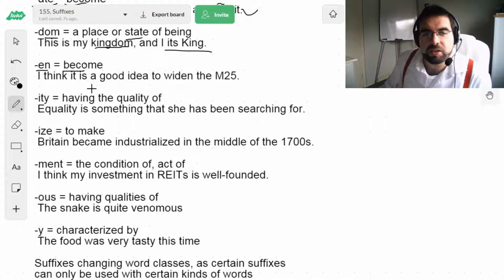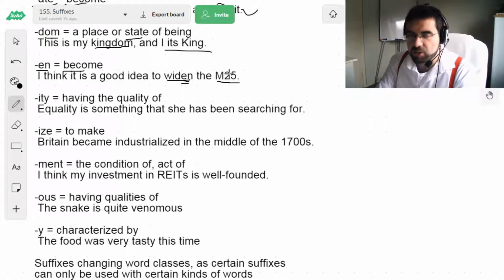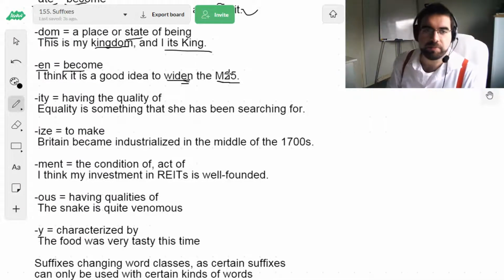Become. It's a good idea to widen the M25, a motorway where you drive. It is good to shorten, narrow. Shorten, make it short.